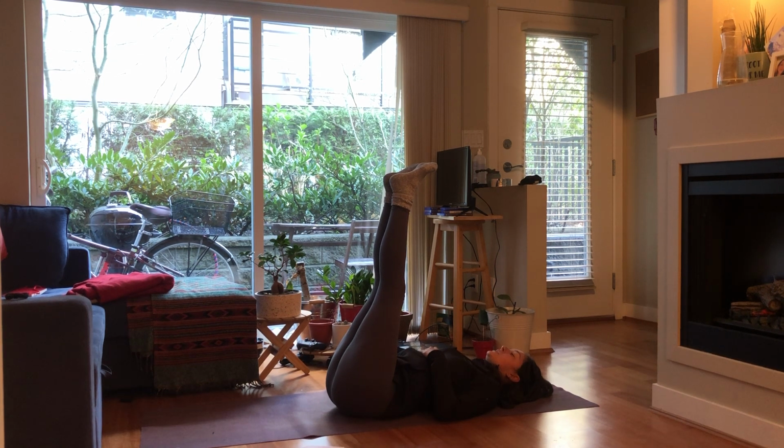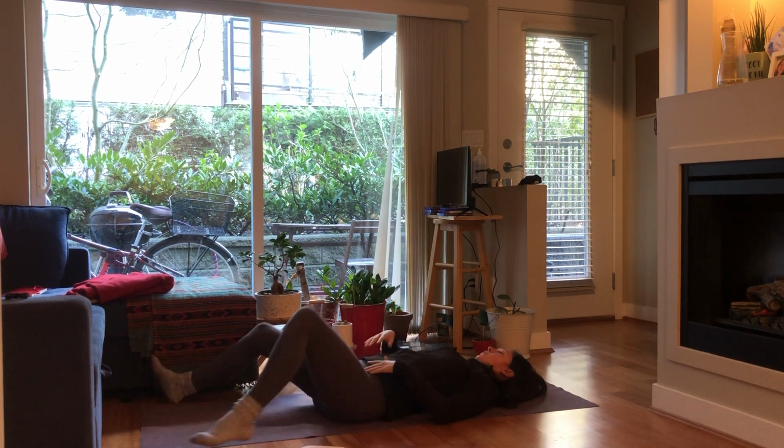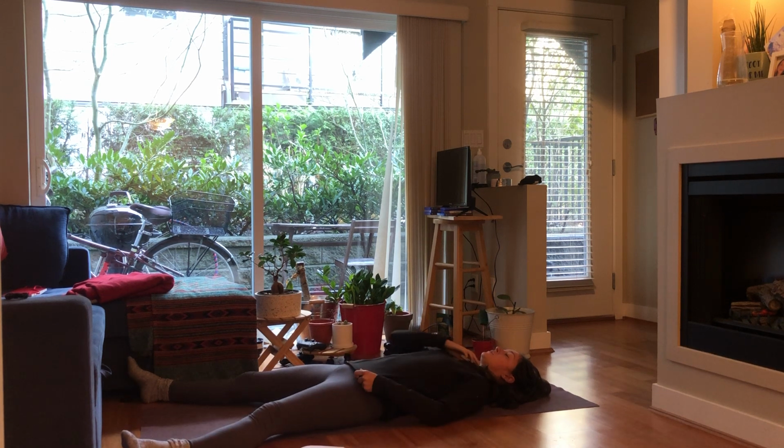Good. And now we're just going to take one deep breath to see if we can blow out this candle. So big breath into your belly. Long breath out to blow the candle. Awesome. Take your time to come all the way down into your lying star pose, or any other pose that feels comfortable for your relaxation.